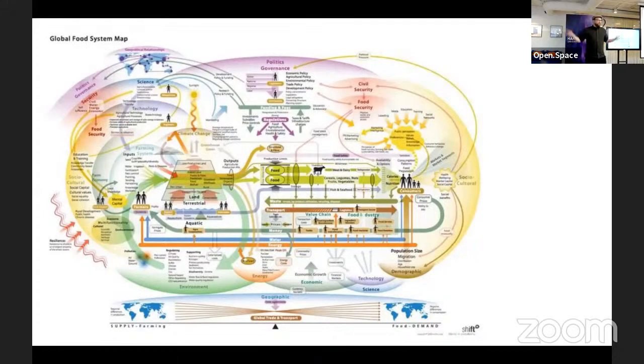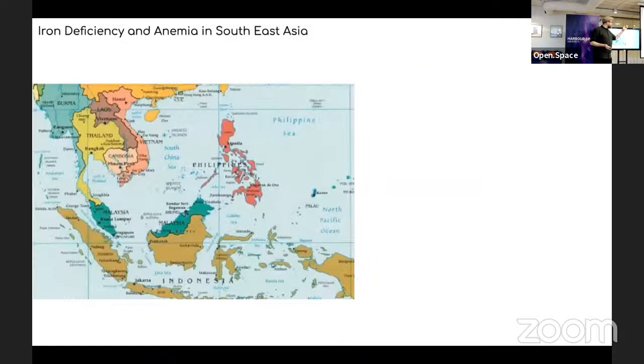And a good example of how globalization affects food is iron deficiency and anemia in Southeast Asia. So, let's say in the 60s, there was a big, steep rise in anemia and iron deficiency in Southeast Asia. And everyone was really confused as to why this was happening, because what's happened in Southeast Asia recently? Why has everyone suddenly got an iron deficiency?